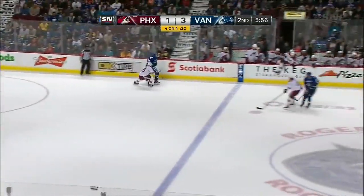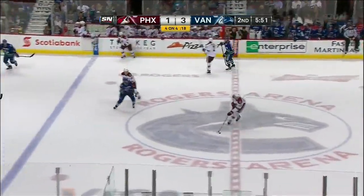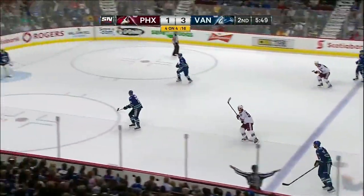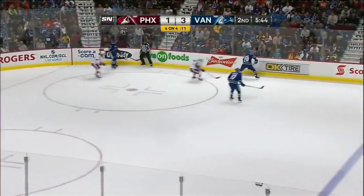6 minutes to go in the second. Canucks leading Phoenix 3-1. Coyotes with too many. Play goes on as the fans holler at the officials. Bodker coming onto the ice had that puck hit him.